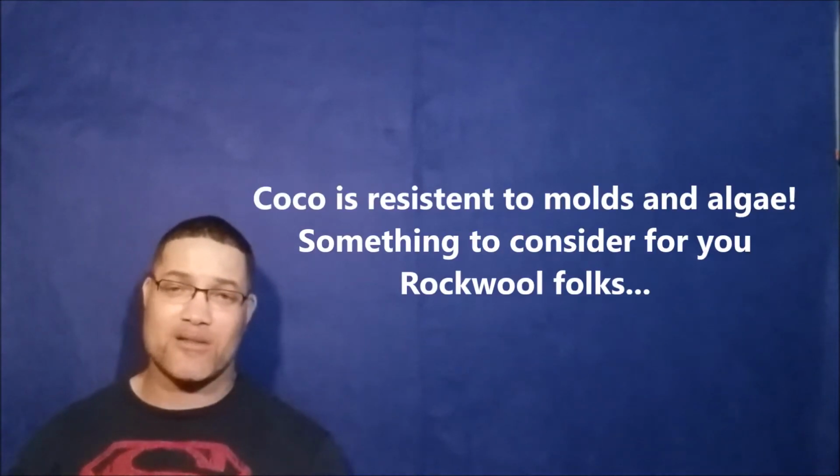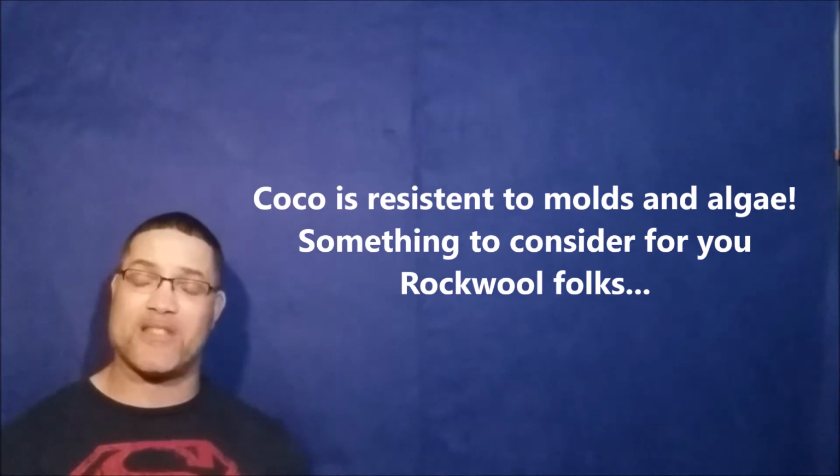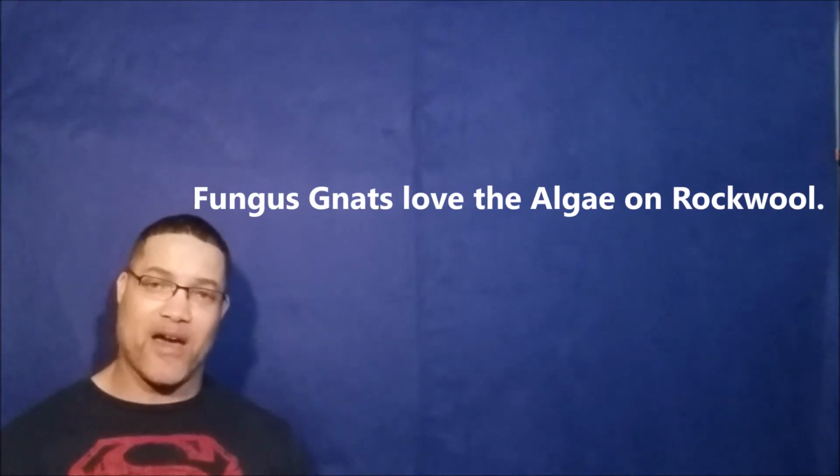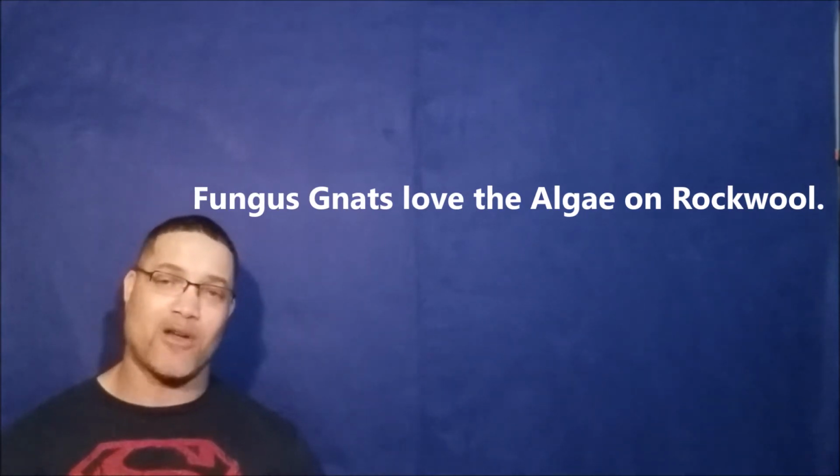Cocoa also has antifungal properties. It's also very resistant to algae. So a lot of you guys using rock wool will attest to the problems with your plants in rock wool. By the end of your grow cycle, they've usually got some slimy green algae, which is harmless, but fungus gnats love it. You have slimy algae growing all over your rock wool cubes. Cocoa is very resistant to that. Very seldom will you see any kind of mold, algae, or anything growing on cocoa. It's just a natural property of it.